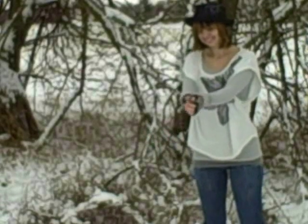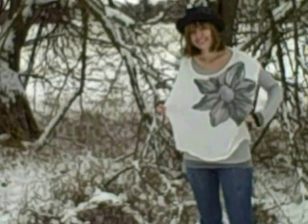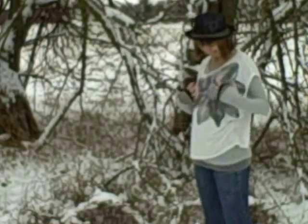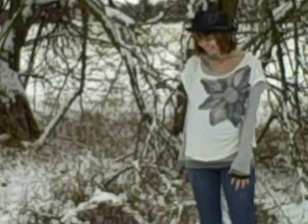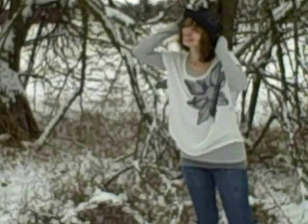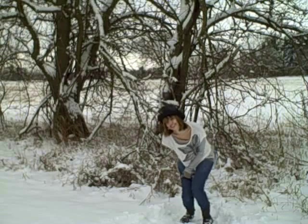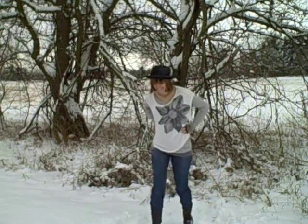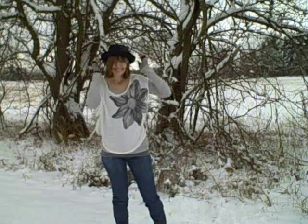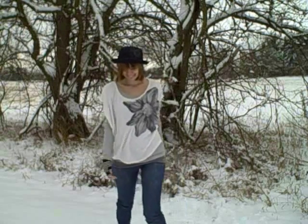I think layering is a really good key for winter. I think this flower on the top is just really nice detail. I also have on this cute black hat. And just some brown boots. I think this outfit would be really cute. I wouldn't recommend it for school, but it's still really fun.